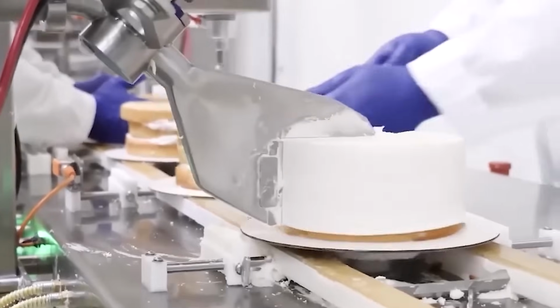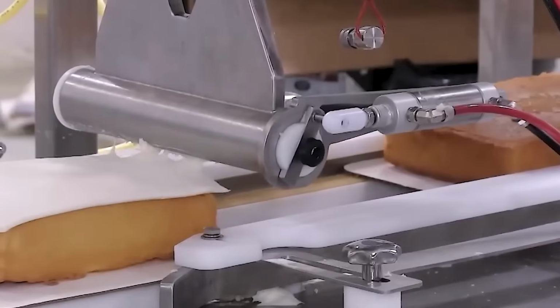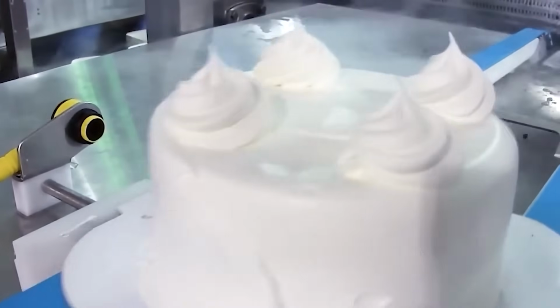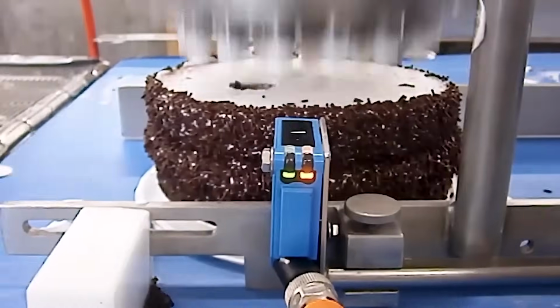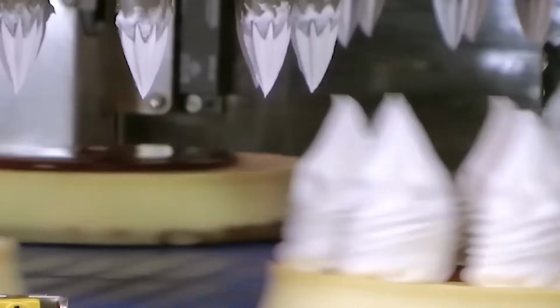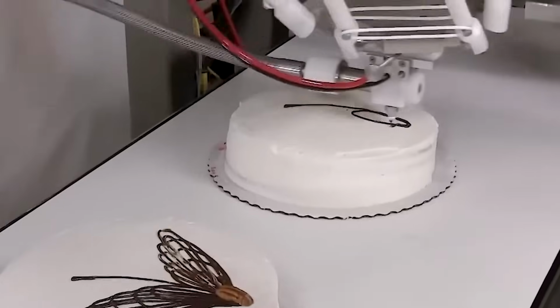For cakes requiring intricate designs, robotic decorators equipped with multi-axis arms can replicate complex piping patterns, flowers, or lettering with remarkable accuracy. These machines are programmed to follow specific designs stored in digital templates, allowing manufacturers to mass-produce cakes with customized elements.